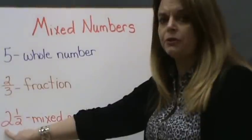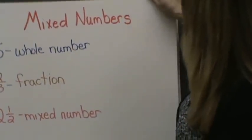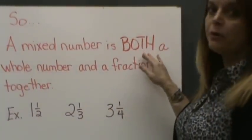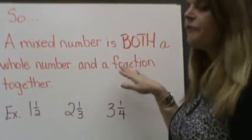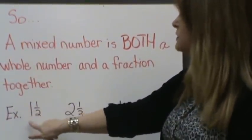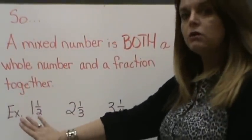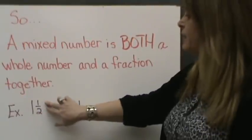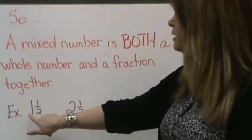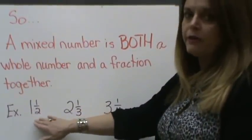I have the whole number 2, and I have the fraction 1/2. So, a mixed number is both a whole number and a fraction written together. Now, I want you to pay special attention to how it's written. You'll see my whole number here in this example, 1 1/2. My whole number is nice and tall on my paper, and 1/2 is my fraction that's the same height as my whole number. So it makes it easier to read. So this is 1 1/2. It tells me I have 1 whole and 1/2 of another.